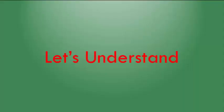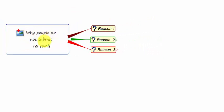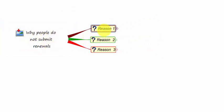So let us understand why people do not submit renewals. There are three basic reasons as per my understanding: reason number one, reason number two, and reason number three. We will explore them one by one.